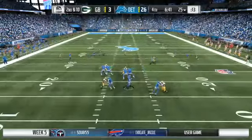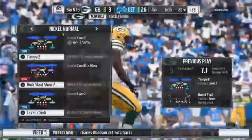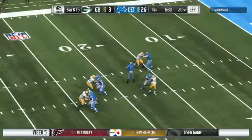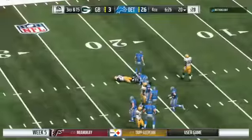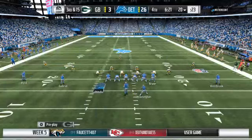A 2nd down throw here for Mariota. And the Packers give him nowhere to go, and they bring him down. Mike Daniels in there to get him for a loss of 5. The Lions on 3rd down, 2 for 5 to this point. This will be 3rd and 15.